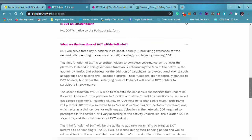The function of DOT within Polkadot. The DOT tokens serve 3 key functions in Polkadot, namely providing governance for the network, operating the network, and creating parachains by bonding DOT. The first function of DOT is to entitle holders to complete governance control over the platform. Included in this governance function is determining the fees of the network, the auction dynamics and schedule for the addition of parachains, and exceptional events such as upgrades and fixes to the Polkadot platform.